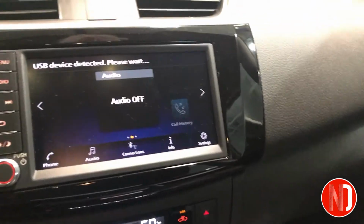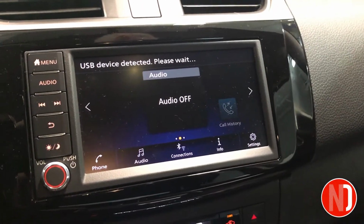This bulletin is just an update to the radio software. You can see the technician inserting a thumb drive with the software update into the radio USB port. Now, all we have to do is wait for the update to finish, and then we'll find out if it works.